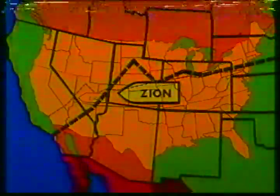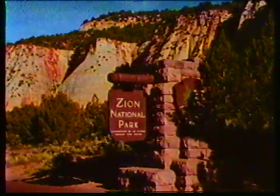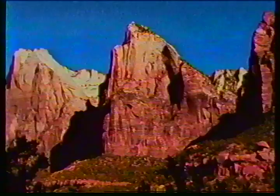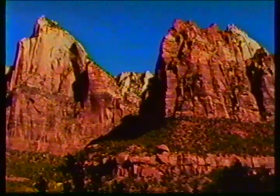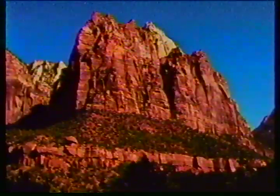Nearby to Bryce Canyon, actually about 90 miles away, which in this part of the West is near, is Zion National Park, another of America's popular scenic attractions. Zion is a series of dramatic gorges and canyons. It is geologically a part of the Grand Canyon 125 miles away. The canyon dates from the period of time when dinosaurs roamed the West.